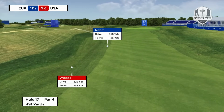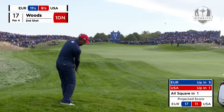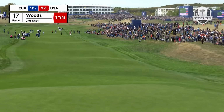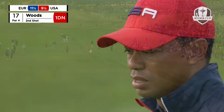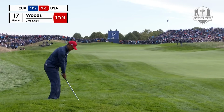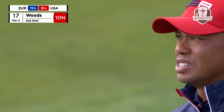356-yard drive for Jon Rahm, and Tiger Woods off the fairway. You have to hand it to Tiger because he's really not been in this match the entire way round. This is where he's played most of his golf from, in the rough, and he's had to try and hack it out. He might be able to trundle this one onto the green using the hard ground and the wind behind, but he's got to muscle it.